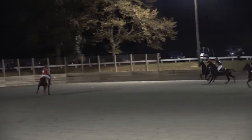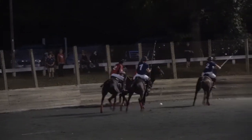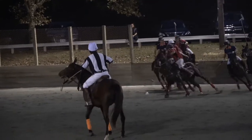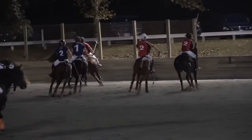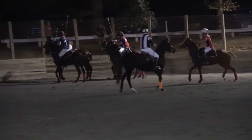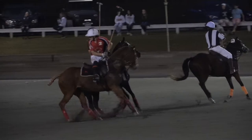Brandon shoots to the right corner. And Cornell comes up with it. Cornell still maintains control. They're in the corner. Jack McLean's on him. Nice little pass. Oh, Alpha Pony.